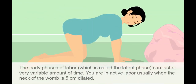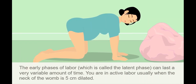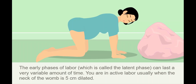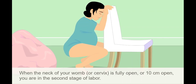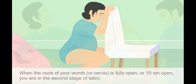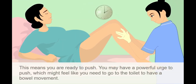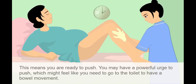The early phase of labor, which is called the latent phase, can last a very variable amount of time. You are in active labor usually when the neck of the womb is 5 centimeters dilated. When the neck of your womb, or cervix, is fully open, or 10 centimeters open, you are in the second stage of labor. This means you are ready to push. You may have a powerful urge to push, which might feel like you need to go to the toilet to have a bowel movement.